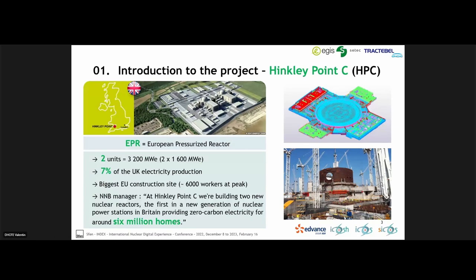And it's really important in today's environmental issues because this will provide electricity to more than 6 million homes. So it's a huge project with a huge impact on both the life of people in the UK, but also on the environment.